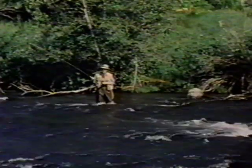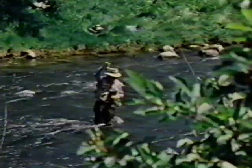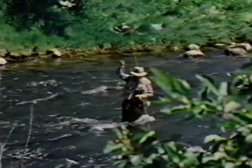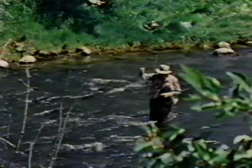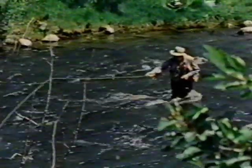He'll discuss equipment and knots and show you how to cast and quickly locate the best places to fish. You'll learn proven methods for taking fish with dry flies, nymphs, and streamers, and how to avoid common angling mistakes. When you apply the concepts you learn in this tape to the waters you fish, you'll find yourself catching more and bigger trout.